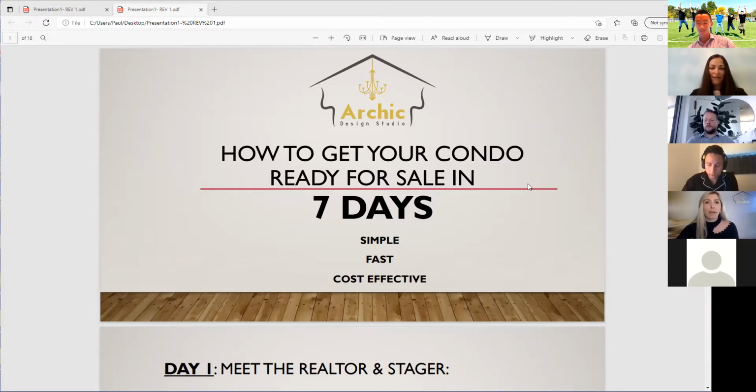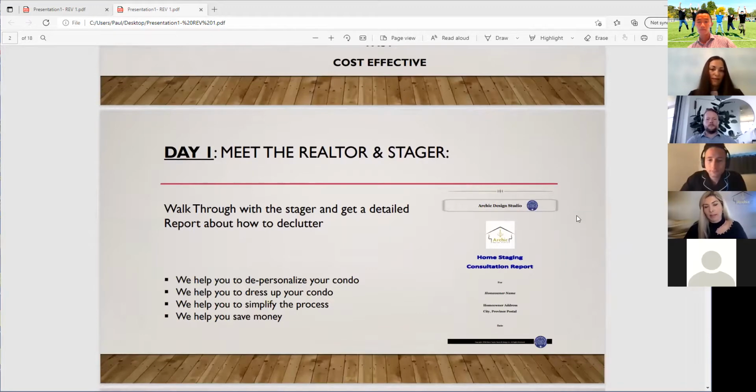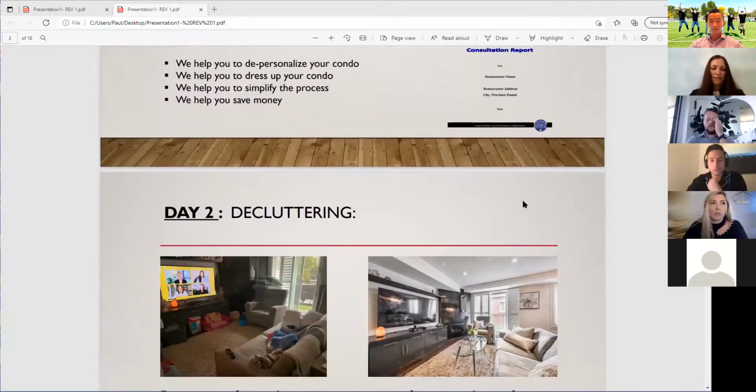So here we have a presentation on how to make it ready. This is like a concierge real estate service, how a modern family works, to show how we take care of all the process from beginning to end, and the owner shouldn't worry about anything. First, a realtor and a stager go to see the place and have a consultation, with a step-by-step detailed report on how the owner can make their home ready: how to declutter, what to do, what to move, what to add.